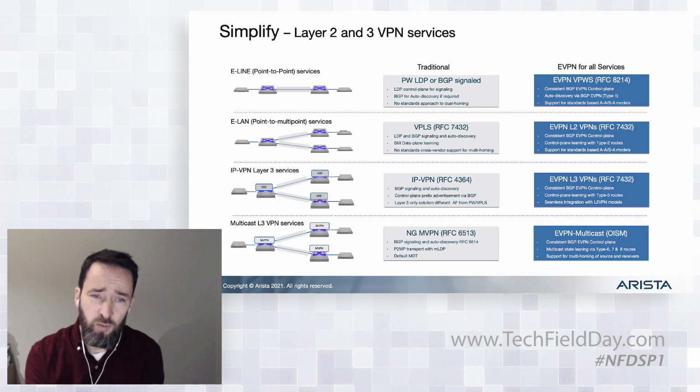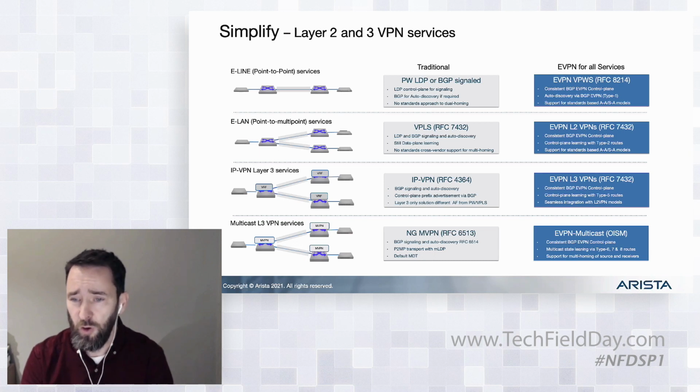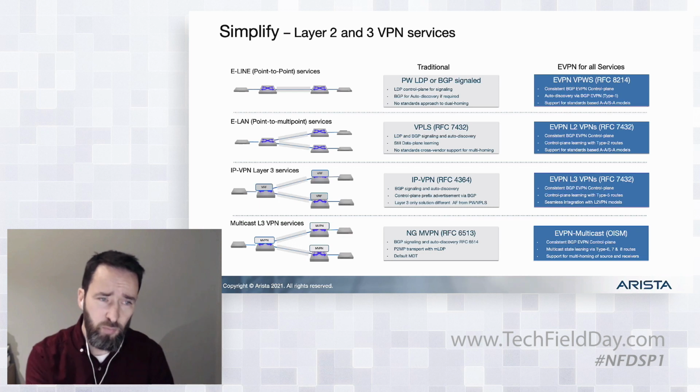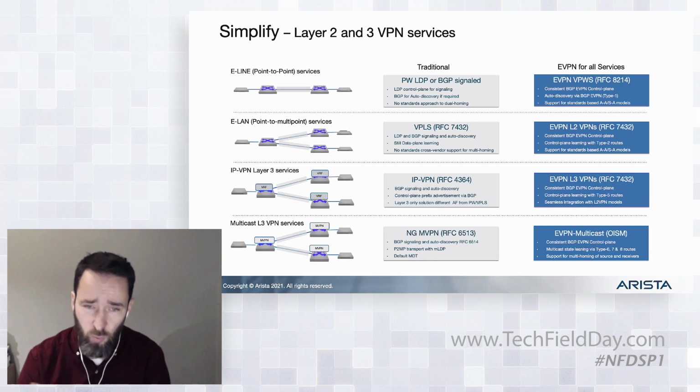So the point I'm making here is that with EVPN, I've got a single control plane and I can deliver all these services, all on a single logical interface. Same skill set in comparison to all the different services we're actually running today, right? It's very complicated. EVPN strips all that down while delivering the same services with a lot of additional benefit.